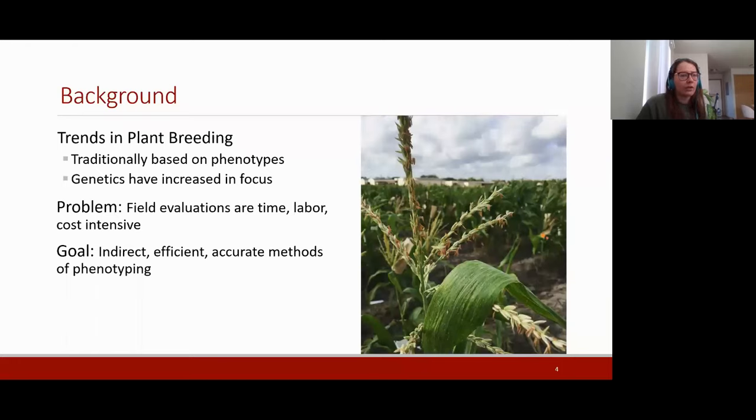And so what we've run into is this problem where we have increased our focus on genetics, but our technologies for phenotyping have created this bottleneck. Field evaluations are time, labor, and cost intensive. And so we have this goal of developing indirect, efficient, and more accurate methods of phenotyping to release that bottleneck.